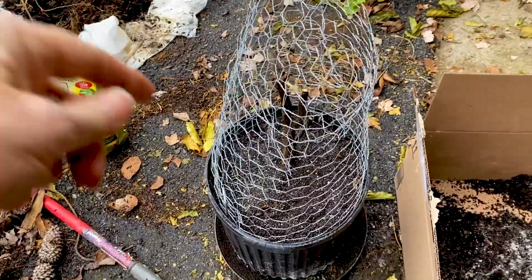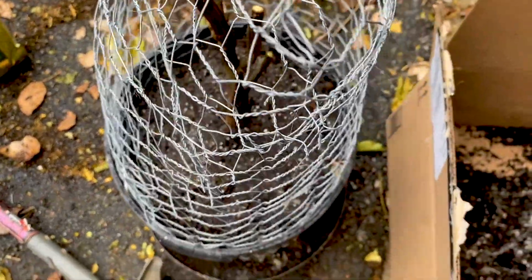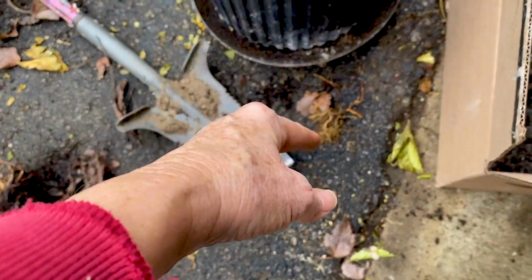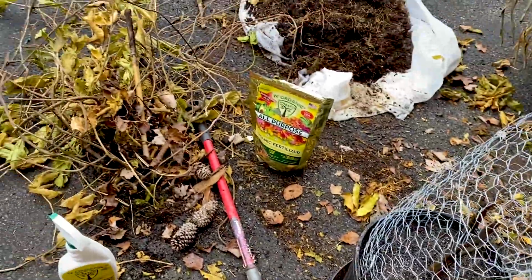So I had to build a cage for it because of the cats, because they will get in there and dig that soil and try to poop in there. Or lately they've been digging the soil out on the ground and then pooping on the garage floor in that little pile of soil. They're very creative.